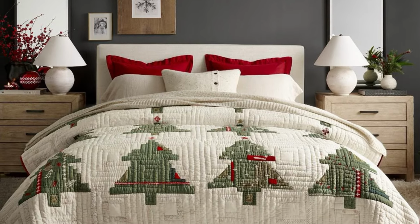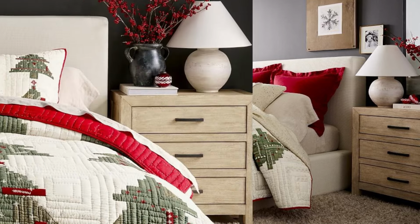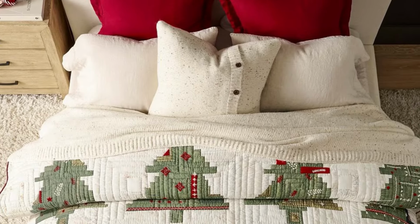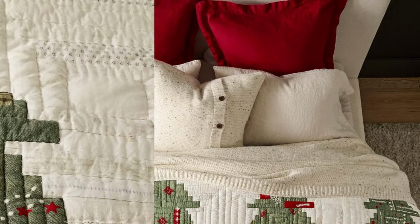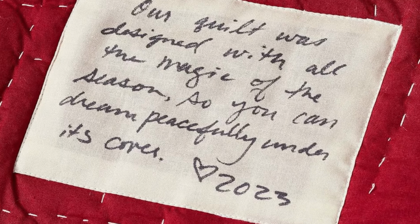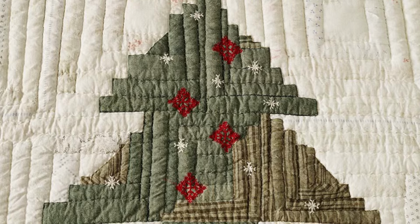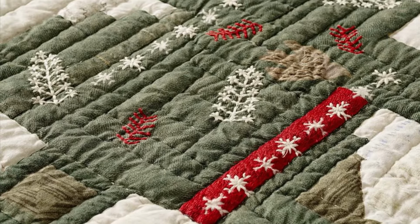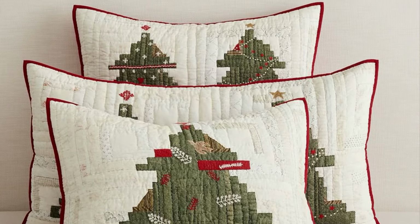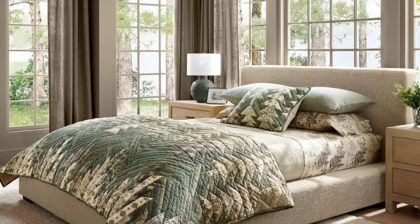I love this next collection. It's got a cream background and it's more on the modern side where country meets modern. This one's great. With the green quilt patchwork, it can be used all year long.